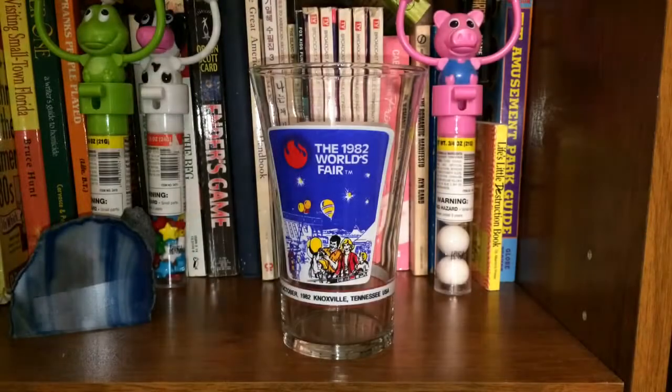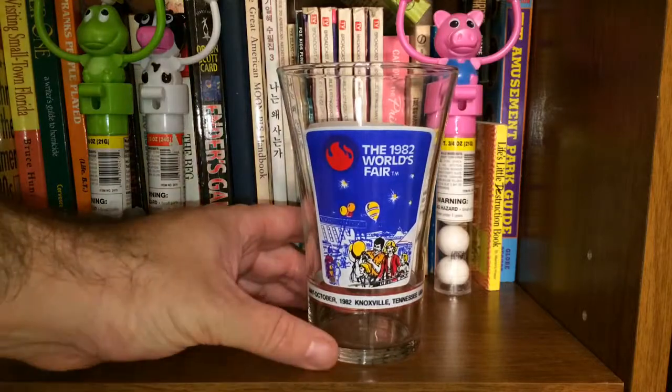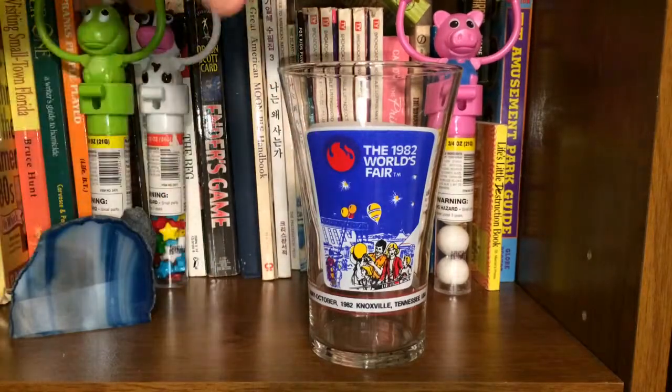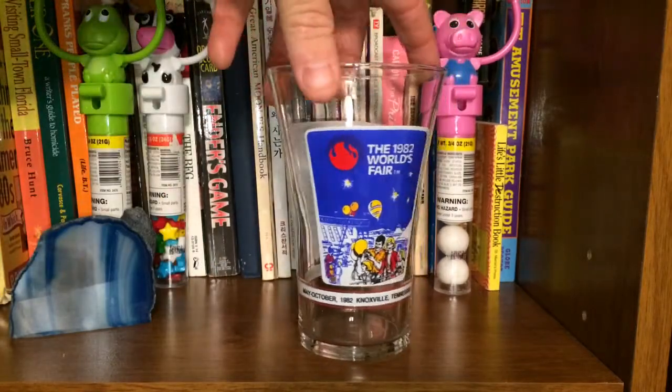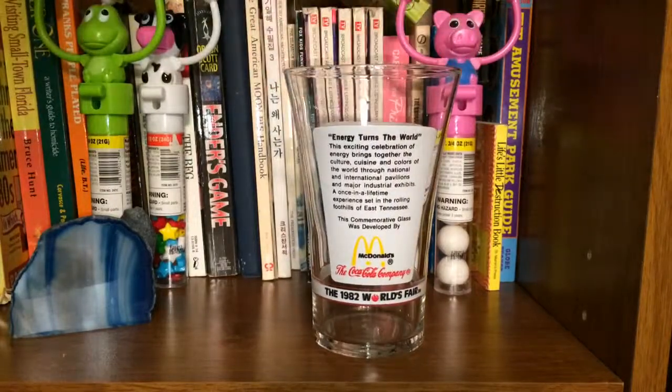This is the 1982 World's Fair Collector's Glass. You can see on the front there, it's got people enjoying the fair, looks like, with balloons and the American Pavilion behind them. The symbol of the fair. It says May to October of 1982, Knoxville, Tennessee, USA. And this came from McDonald's.